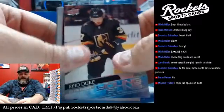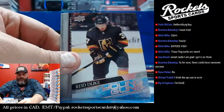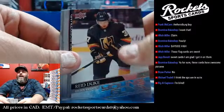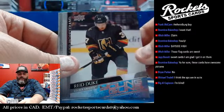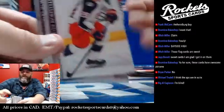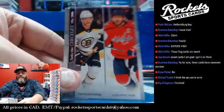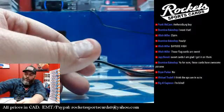Another young gun here. This is Reed Duke for the Vegas Golden Knights, a center, it looks like. So it looks like the photo variants we did talk about earlier today are suits. They're wearing their suits for like the walk up to the game. Reed Duke. I think that might be the last young gun. Yeah, that would be 6. There's the checklist with Ovechkin and Pasternak. Goal scorers.